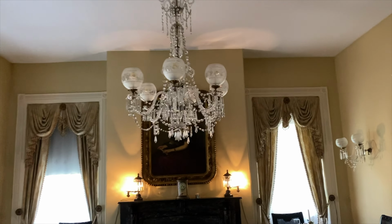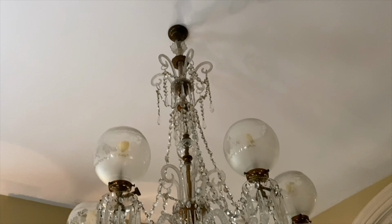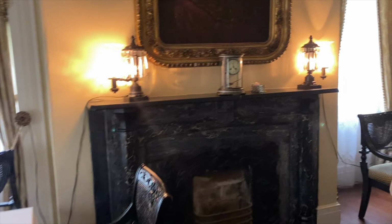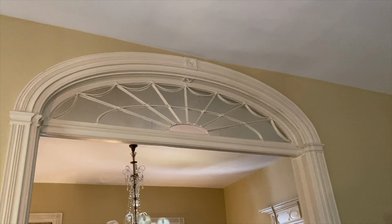All right, crystal chandelier in here. And this would have been a gasolier at the time. And you could imagine when this thing was lit up, how it would shimmer. All right, pretty cool black marble around the fireplace, and it looks like this thing would have burned coal. So, a little fan window up there.